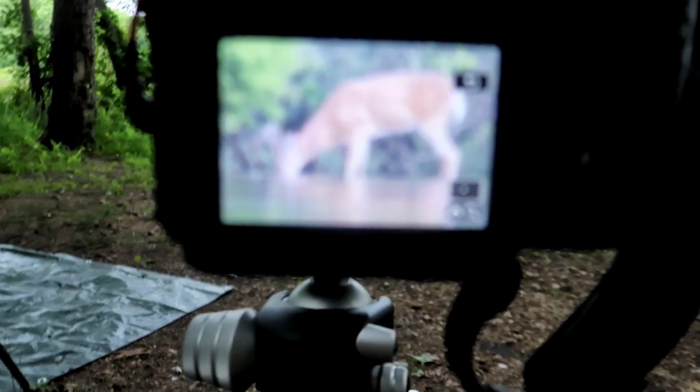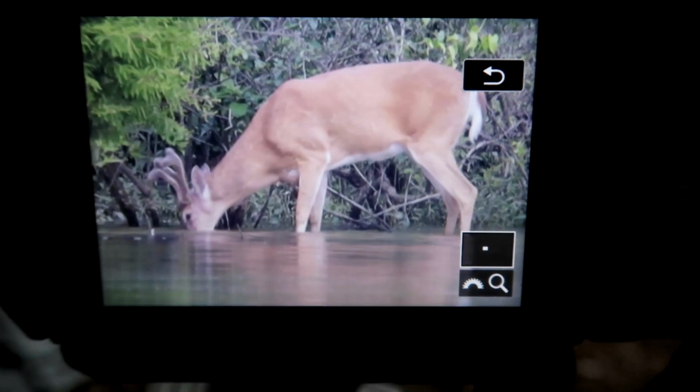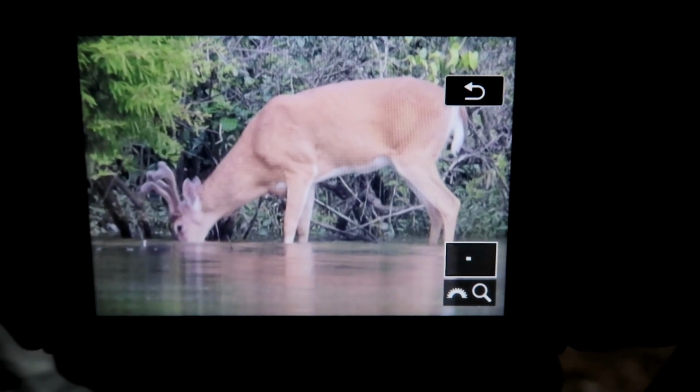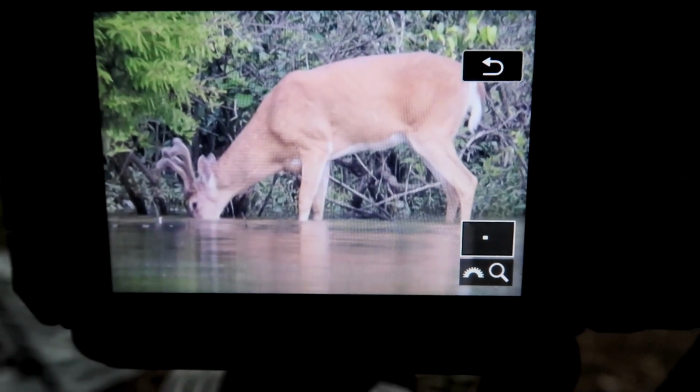Now, I have no clue what those deer are eating. I've never ever seen deer inside the water like that. Normally they're in the cornfields or whatever. But he's definitely eating something. Look at this shot I got. Look at that. He's got his head right in the water, and I don't think he's drinking. Well, that's kind of strange.